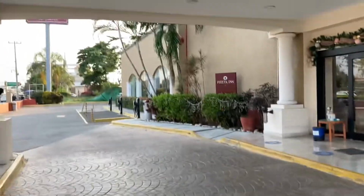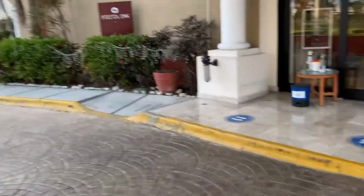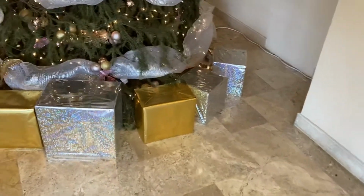And right there's probably the charging station for your electric car. And right there's the luggage cart. Here's the main entrance. And if you're coming here, you have a nice lobby. Look at this beautiful Christmas tree. And right there are the Christmas presents.